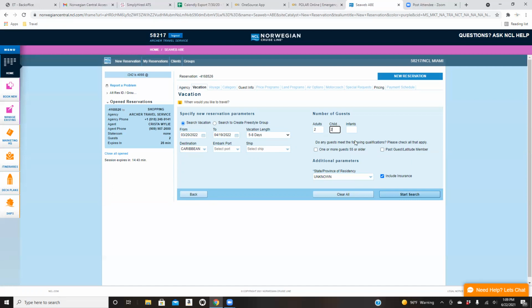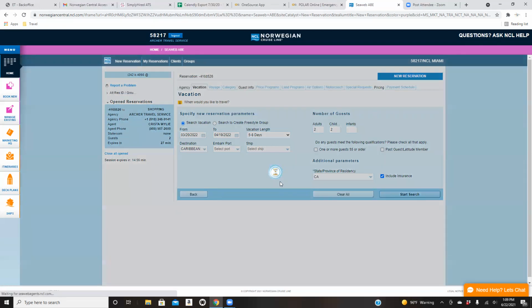This is important because if they do have that Latitude membership, then they have deals that might pertain to them. I know if your clients are gamblers, they play in the casino. Sometimes the casino gives them deals to get them back on the ship. And then right here, they will have different deals for different states. And then let's start the search.